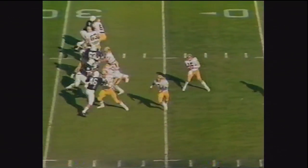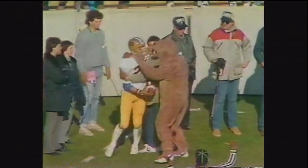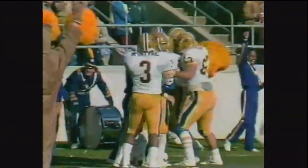Let's see if they go with a draw or if they want to throw. Play fake. Kangemi throwing deep to the corner. Man open. Touchdown. Bill Wallace. John Kangemi to Bill Wallace for the touchdown. Wallace, his 7th touchdown catch of the year. Kangemi's 7th touchdown pass of the year. And it is the same combination that killed Penn State a year ago.